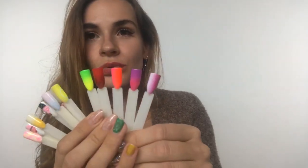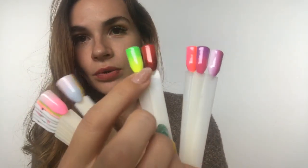Oh, and also you need to have at least 2 or 3 neons. The most popular neon is usually pink, and yellow or orange will also work. You can also have dry glitters, like red, silver, gold. They're a lot cheaper, and you can mix them into your acrylic powders or gel polishes. So basically you can make 100 shades out of just 10 to 18.